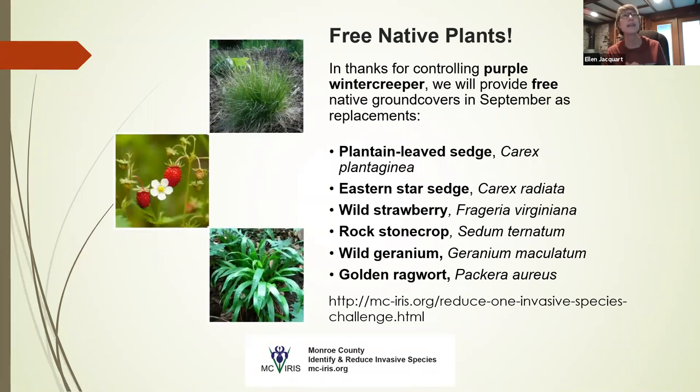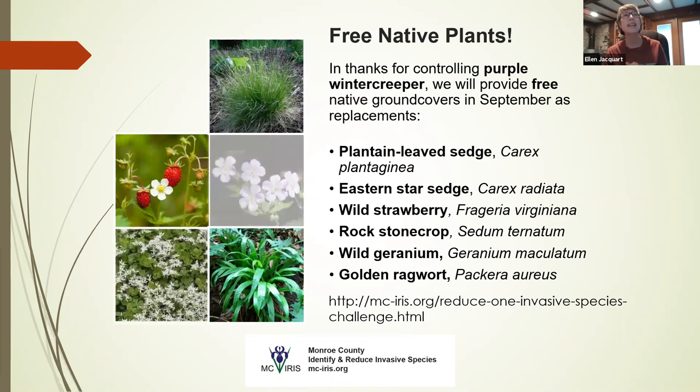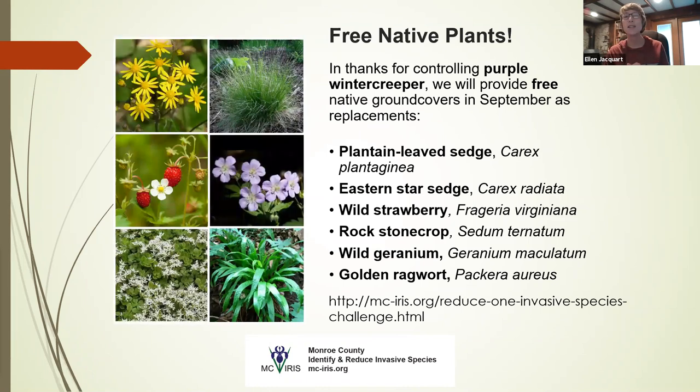Here they are. Six different native plants, two sedges, four flowering plants, all different, that are adapted to different soil types and so on. So if you're interested in this and you want to learn more about the challenge, go to that website and you'll be able to learn more about the Reduce One Invasive Species Challenge and Purple Winter Creeper. Okay, so that is the first species.